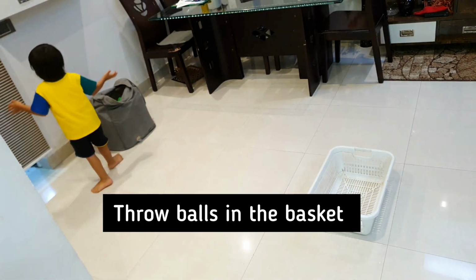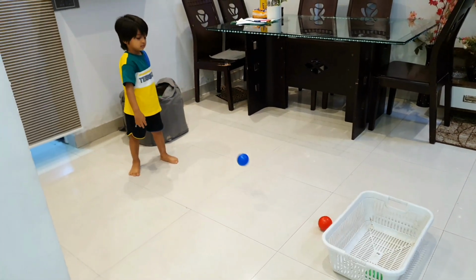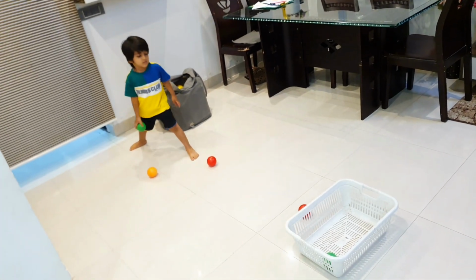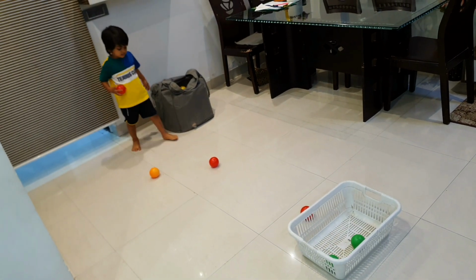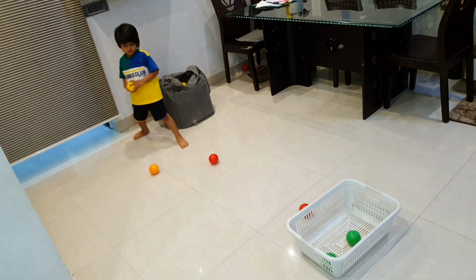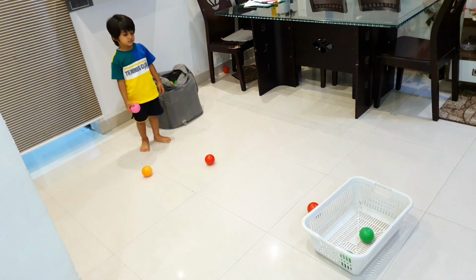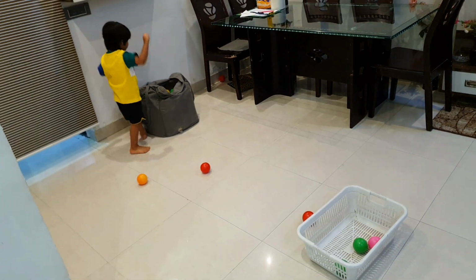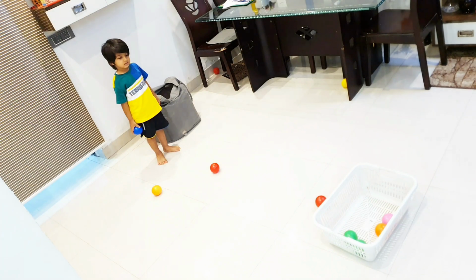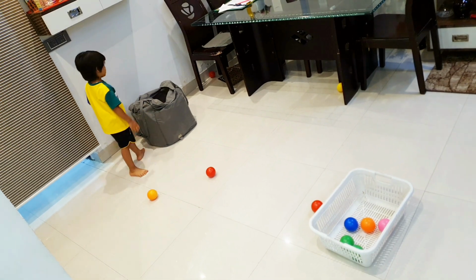In the next activity, the setup is almost the same. We are using balls and the same basket. The child has to throw balls and put them at the target, which is the basket. This is a good exercise for the arms, where they are learning how to throw. And to throw at a particular target, it's very important that the child uses their focus, attention and concentration, which gets developed during this task. I do this activity a lot in my activity class because it is fun for children, and they enjoy it a lot.